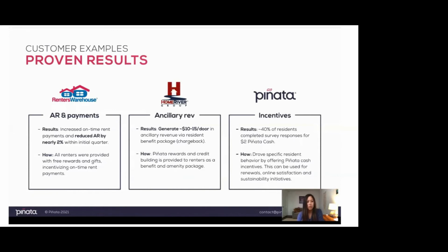Renters Warehouse was able to reduce AR by nearly 2% after launching Piñata. We were able to do this by giving their renters rewards and gifts to incentivize those payments. With Home River, they were able to generate $10 to $15 per door in ancillary revenue through their resident benefit package that was delivered as a chargeback to the renter.